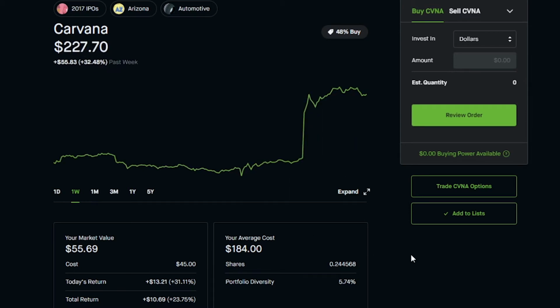And again, just one of those things where if I knew, obviously, I would have invested a lot more. But I was glad that I had something in here with Carvana to be able to at least get this kind of growth. Whether I hold it longer, I don't know. I have to make that decision, because that's a lot of growth in a single day.